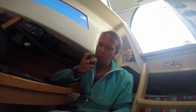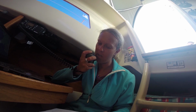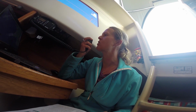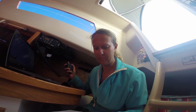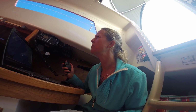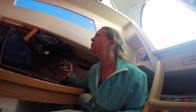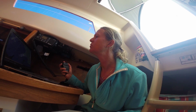Gladstone Port Control, Gladstone Port Control, Gladstone Port Control. This is sailing vessel Time Flies, Time Flies, Time Flies, over. Time Flies, this is Gladstone ETS, good morning. Good morning. We are approaching your channel marker number 12, and I just wanted to get some shipping movements, over. Roger, Time Flies, I can see you approaching Sierra 12. We have the vessel Energia Centaurus outbound, currently passing, getting towards German. Please maintain listening watch on 13 and 16 and keep well clear of the Energia Centaurus.